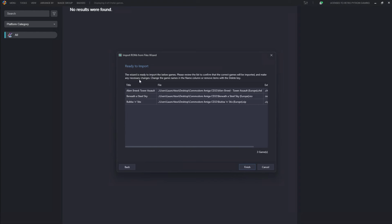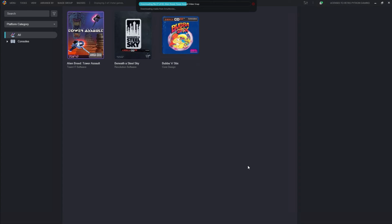Next. You can see LaunchBox had no trouble bringing in the three files, even though they were different extensions. We have zip, ISO, CHD. Let's bring them in. We have three games imported successfully, as well as 32 media items.